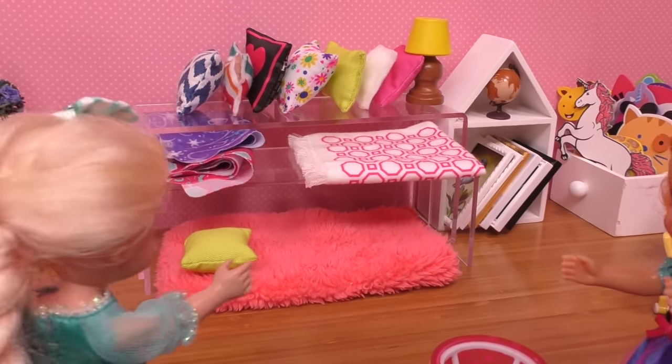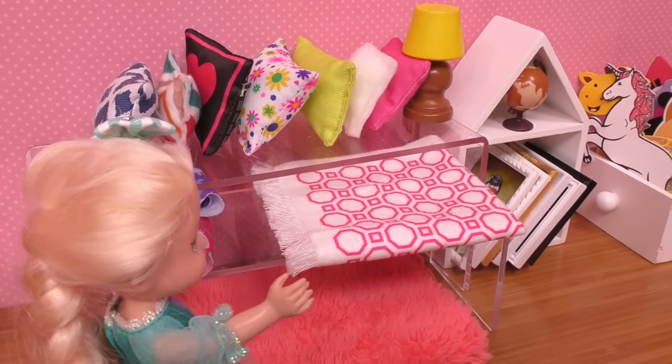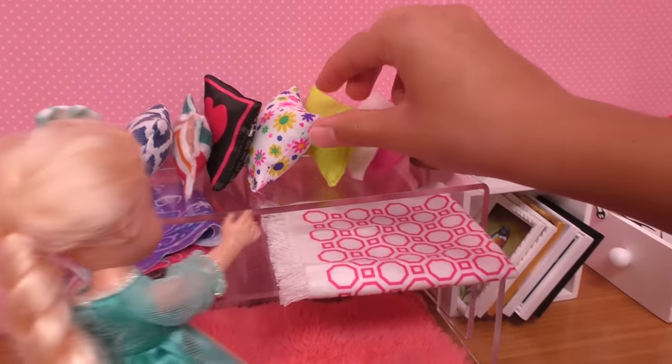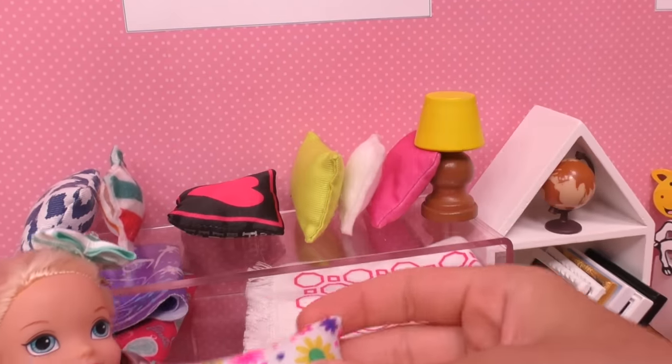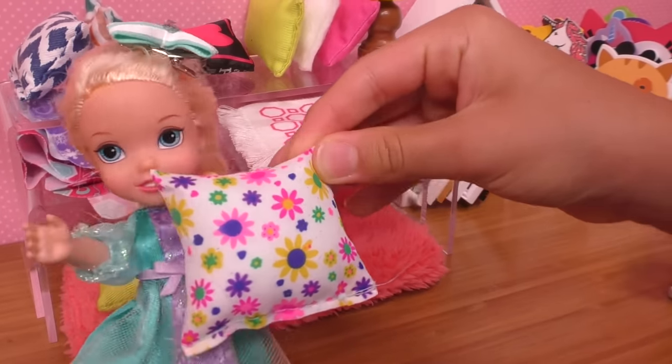Wait, what is that I see? Not those pillows, Anya. What is it? Wait, I need that pillow, Anya. Look how beautiful this pillow is. It's so colorful and so neon. Yes, I'm definitely getting this. So cool.